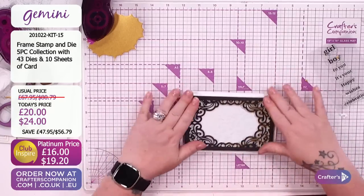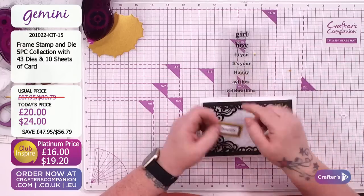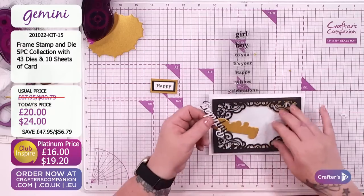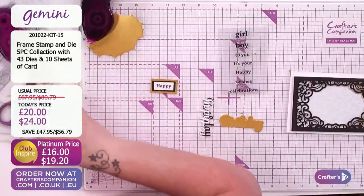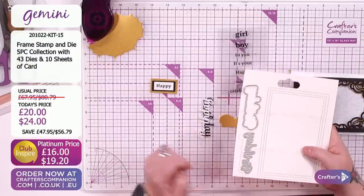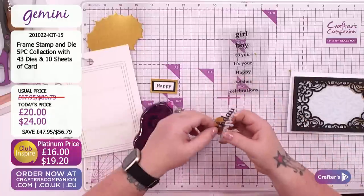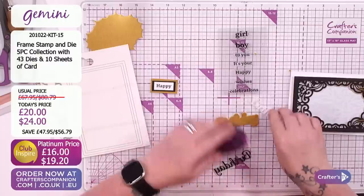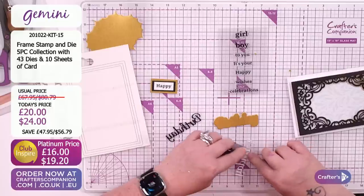There we go. So then I'm going to bring in the happy, that's the stamp. I've just stamped out the happy, matted and layered it with the matching cardstock. We've got the birthday die cut out. Where is my die set? Here it is. So you've got the matte layer piece and you've got the birthday as well, which gives you this. And again, let me just unhook that. Let's pop the white one down first, being careful.